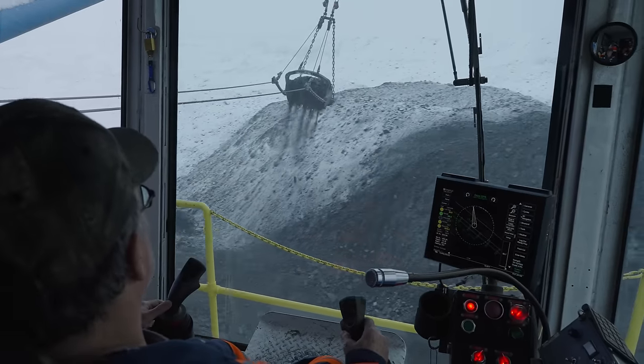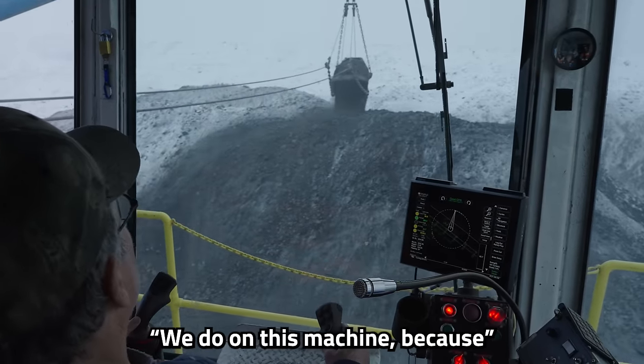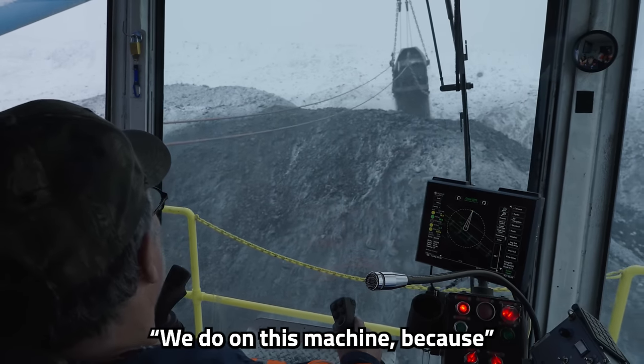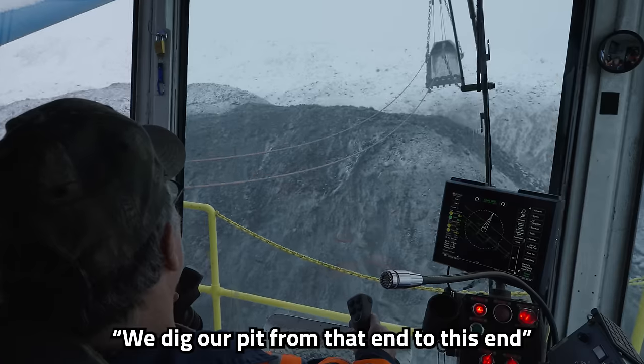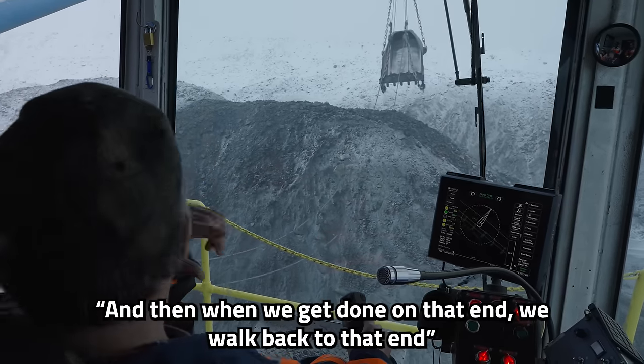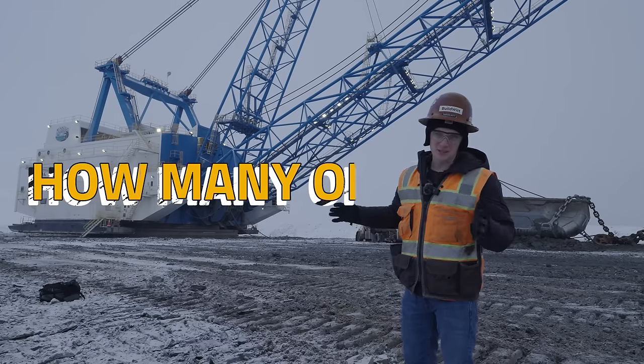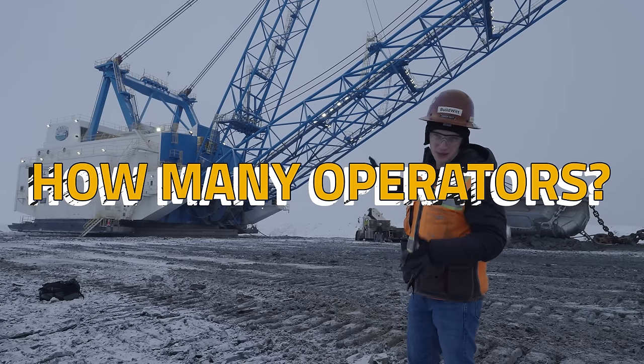Do y'all typically run it from the right cab? We do on this machine because we dig our pit from that end to this end. Okay. And then when we get done on that end, we walk back to that end. Oh, really? So how many people does it take to operate a big dragline like this?